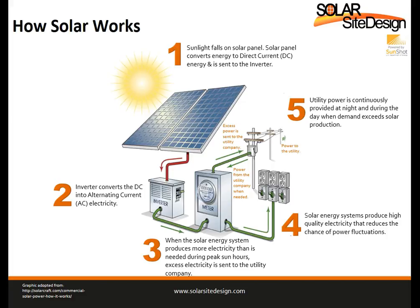You'll want to note that solar produces really high quality energy that reduces the chance of power fluctuations. During the nighttime and at times where demand is exceeding solar production, power from the utility is at that point utilized. And you can see this illustrated here.